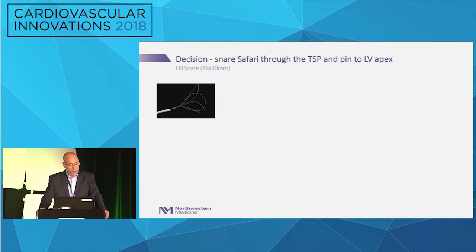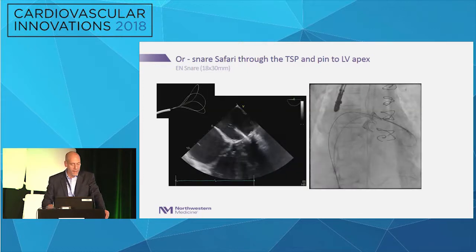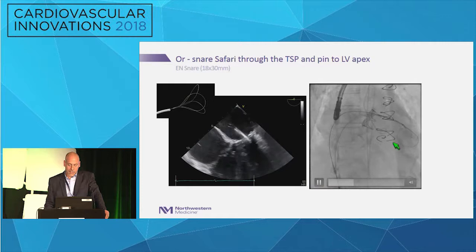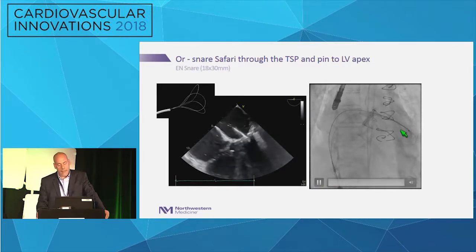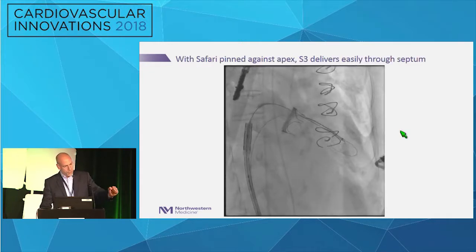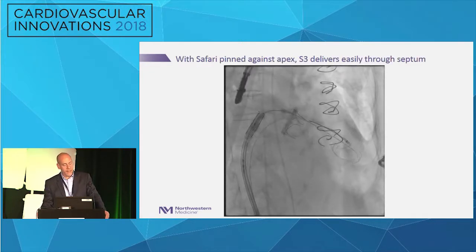So what we decided to do was to snare this Safari wire in the LV, going through that same transseptal hole that we had already created. And on the left, you can see the echo. And on the right-hand side, you can see how we've snared the Safari wire in the LV apex. And then we pushed on that snare device to keep it in the LV apex.